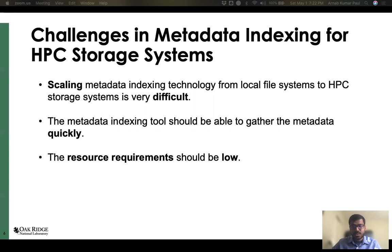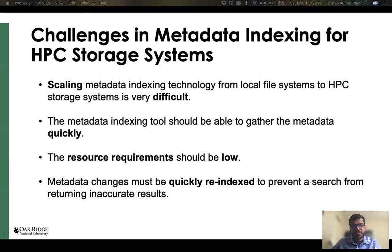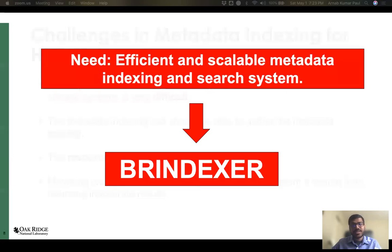Now, existing HPC storage system metadata indexing tools, such as LazyBase and Grand Unified File Index, require dedicated CPU, memory, and disk hardware, making them expensive and difficult to integrate into the storage system. Also, very importantly, metadata changes must be quickly reindexed to prevent a search from returning inaccurate results. It is difficult to keep the metadata index consistent because collecting metadata changes is often slow. Therefore, there is a need for an efficient and scalable metadata indexing system, which gives rise to Brindexer.